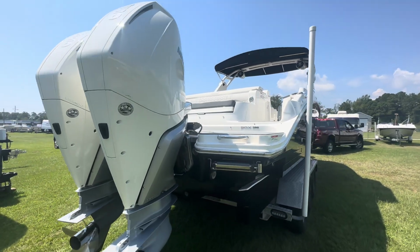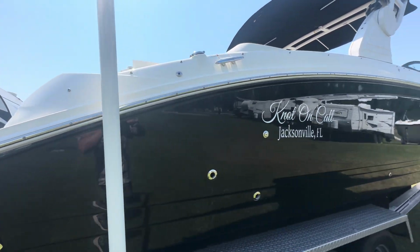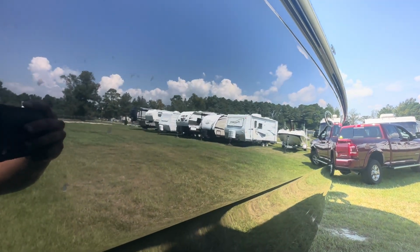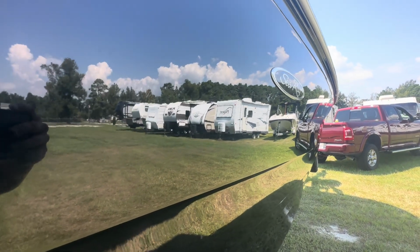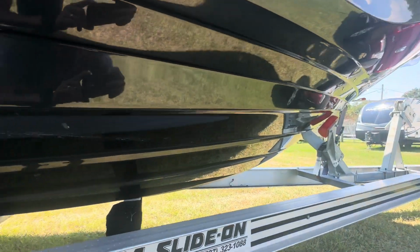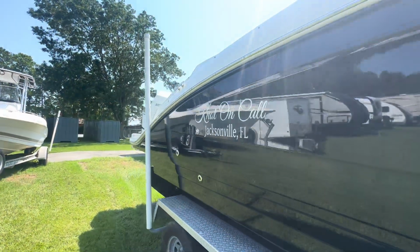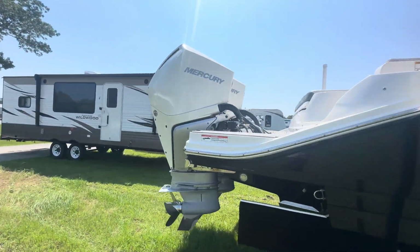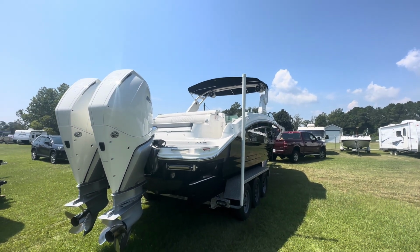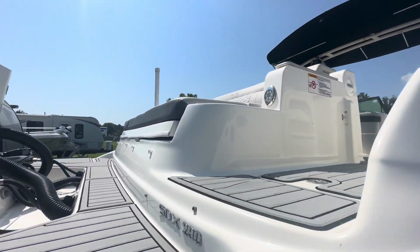Beautiful color scheme on this with the black hull, white and stone interior. You can see just how beautiful that shine is on the gel coat. Very minimal scratches on here. Sits nicely on this tri-axle trailer. Just a quick exterior walkthrough and I'll hop up there and show you the rest of the boat. Absolutely gorgeous. I'll hop up and show you the rest.